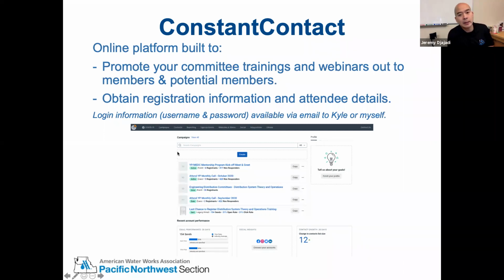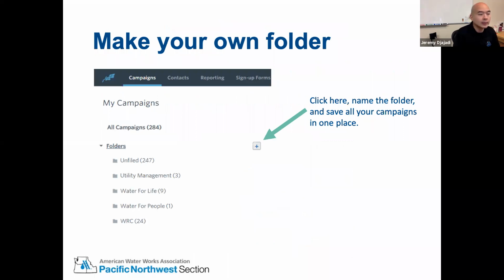And Constant Contact has been a tried and true tool to take records of all the attendees as far as their emails and who they work for, so that we can reach out to them at a later date. I know that Christian has mentioned member engagement. We want to make sure the tools we have here can retain those records so that we can engage with those members accordingly. Another thing I want to point out is that if you are a committee using the section's Constant Contact, make sure to make your own folder.